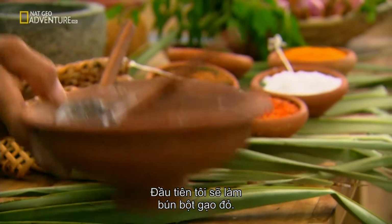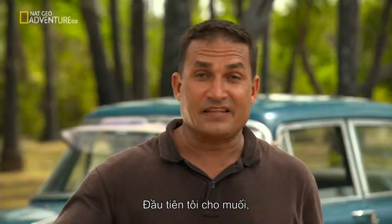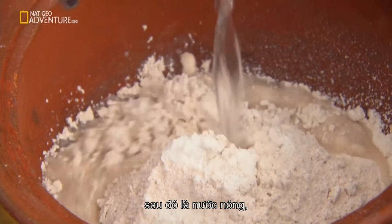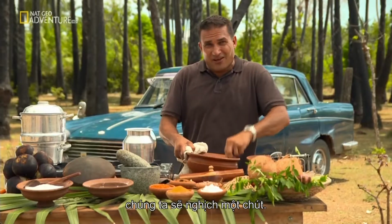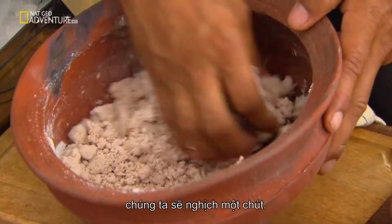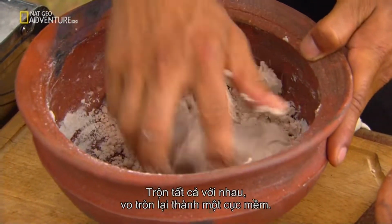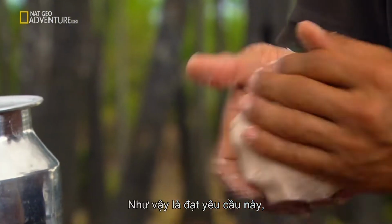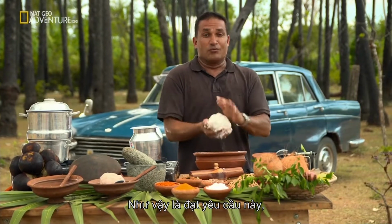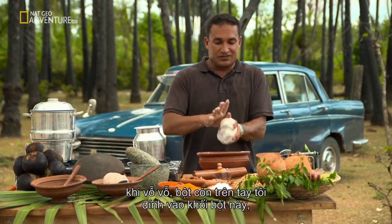First one I'm going to do is red rice flour string hoppers. Now to that, I have to add some salt and then hot water. What you're after is something like Play-Doh. Massage it all together, and it's becoming a really nice, pliable ball. Now, it also passes the ball test, where it's picking up everything off my fingers, sticking to the dough.